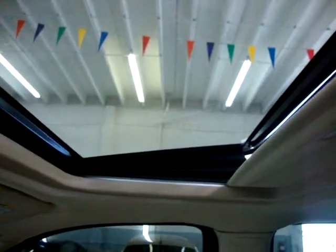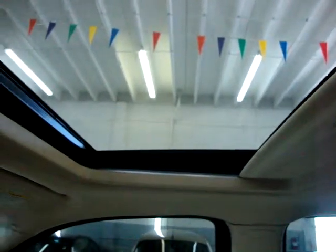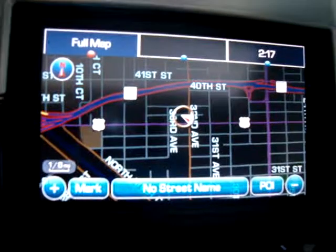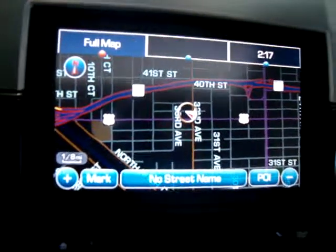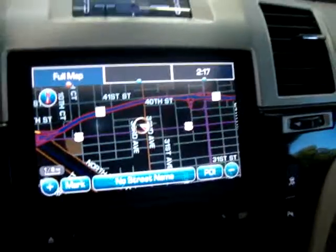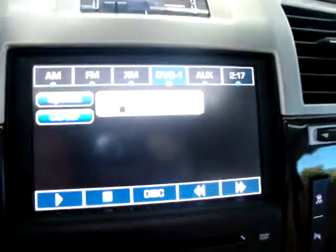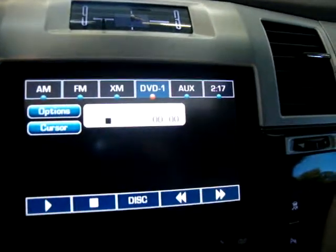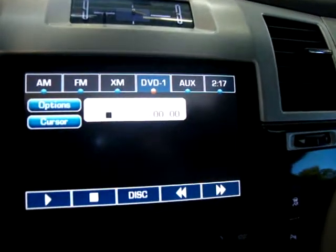And it also tilts. Alright, let's go ahead and leave it open so we can get a little better lighting in here for the video. There's our navigation screen already going. Also, I don't know if we put a DVD on this one or not to shoot for the video, but let's try it out. I'm pressing the audio button here. Give it just a second.